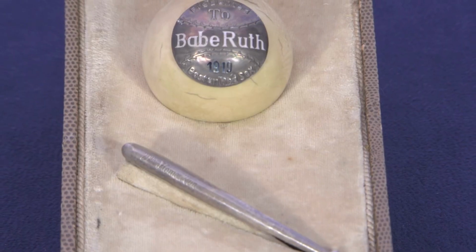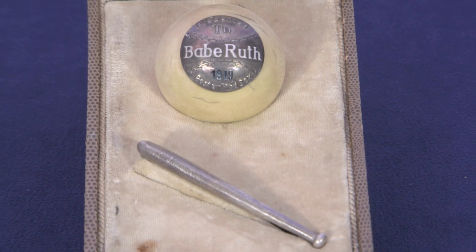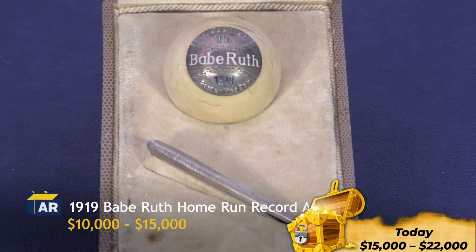Given its rarity, craftsmanship, authenticity, and historical significance, one can expect this box and its content to be worth... I'd put an auction estimate of $10,000 to $15,000 on this. Terrific. This is wonderful. A home run. It is a home run.